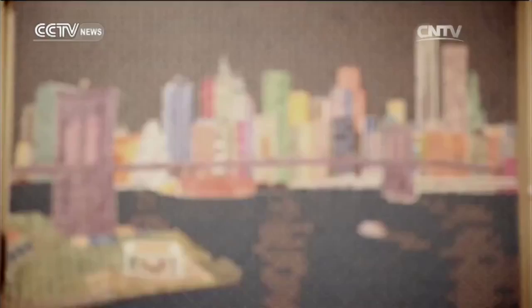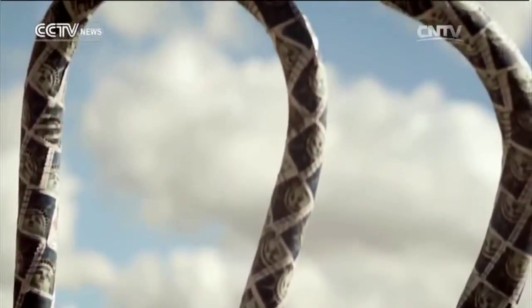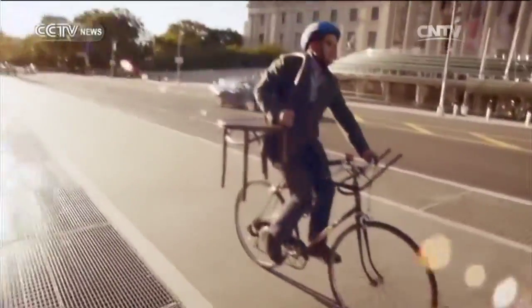Each pattern represents a color into the composition. I try to be as green as possible.